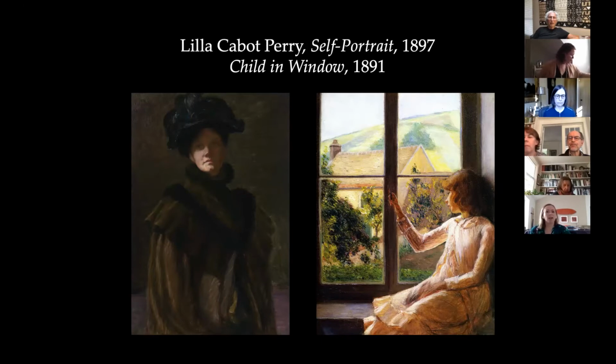So, and when she shows this work in 1891, also the first year that Mary Lizzie Macomber would show professionally, when she shows this work, Child in Window, it is described as being an interesting mingling of French Impressionism and British Pre-Raphaelite painting. I have no idea what they're talking about, but maybe Margaretta can help us get at that a little later. I definitely see the Impressionism.